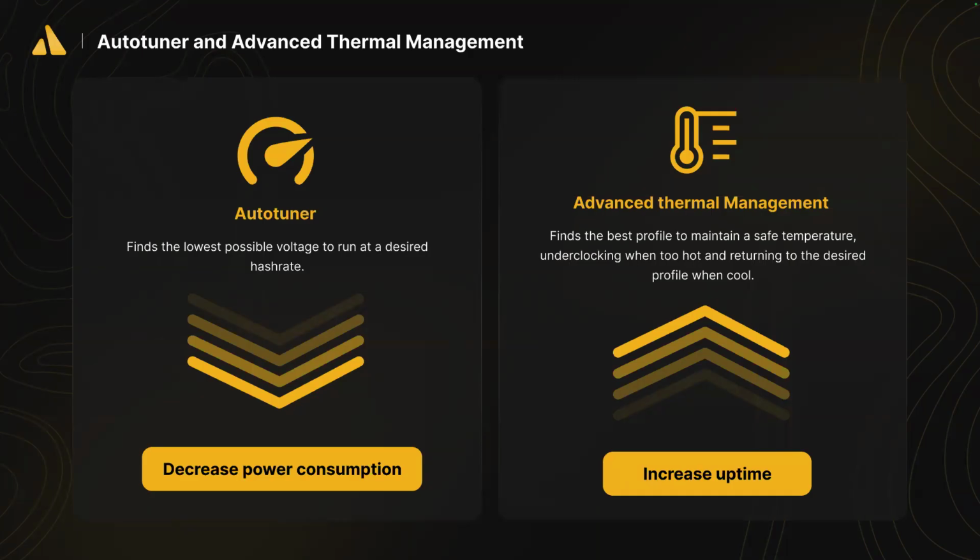The auto-tuner, essentially, when you buy an ASIC and it's running stock firmware, the chips come out of the box overvolted. So this means that they're receiving more power than necessary to run at a desired frequency or hash rate. So that means that it's costing you more money than necessary to actually operate your ASICs. LuxOS Auto-Tuner focuses on finding the lowest possible voltage to achieve your desired hash rate. By minimizing power usage, it maximizes efficiency, making it ideal for reducing energy costs and remaining profitable in fluctuating hash price and power price conditions.